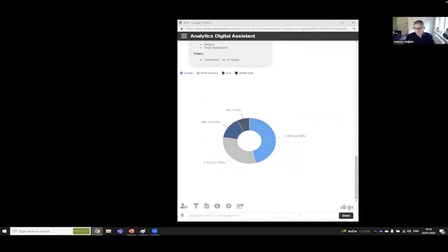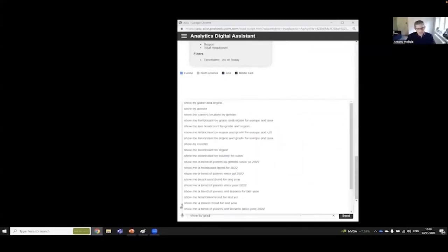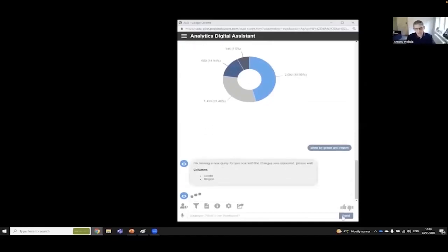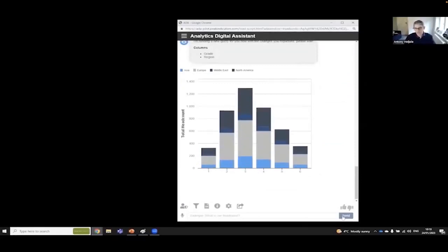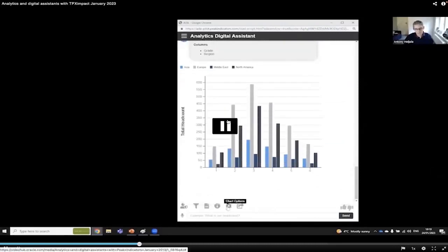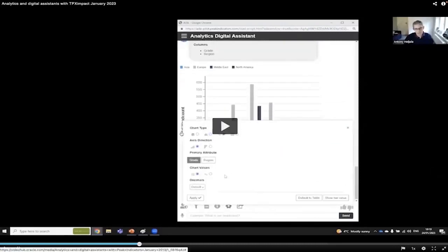So there, I've asked a couple of questions like, what is our headcount? What is our headcount by region? We can also interact with the results. So what I'm going to do here is say show by grade and region. What Ada's going to do now is take my previous query, but change it, and now show the results by grade and region on a bar graph. And like before, there are other chart styles I can apply. So we've got different types of bar graph. Anyway, I'll pause it here.